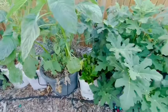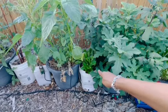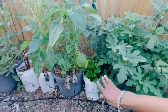Even though some citrus can stand a little bit of cold, I'm going to take that out and put it in the greenhouse in the fall. I'm going to just dig it out.